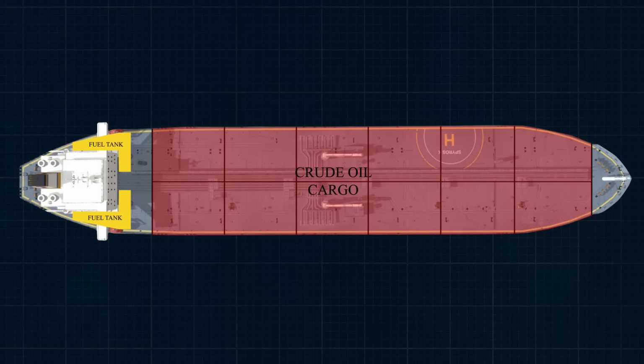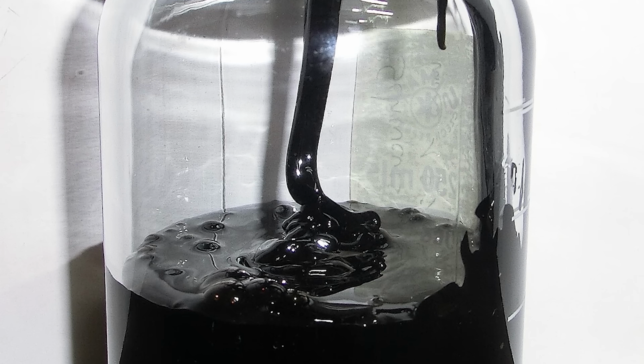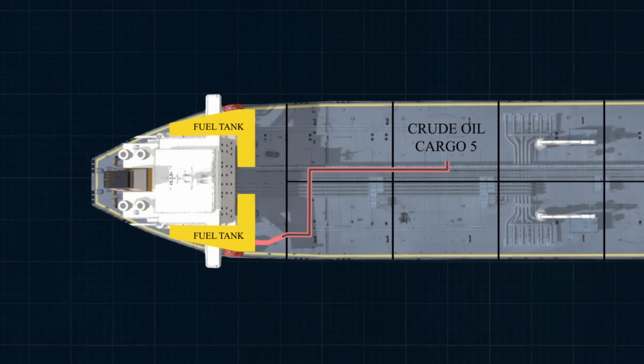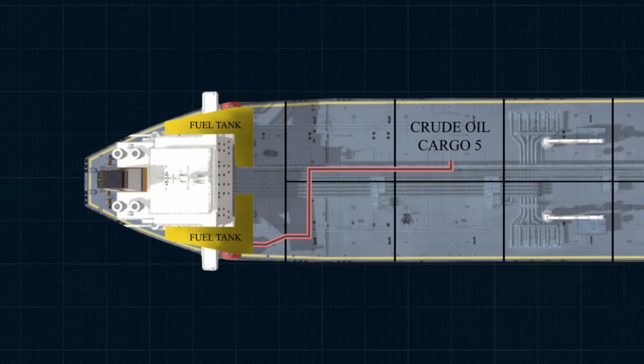to prevent unintentional contamination. Fuel or bunker oil by itself won't produce enough vapor to create combustible air, but crude oil will. And so, explosive fumes from the crude oil start to contaminate the fuel oil when the crew intentionally divert crude oil cargo into the bunker tanks.